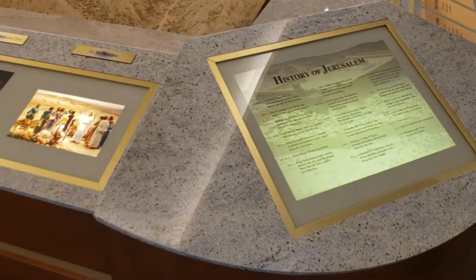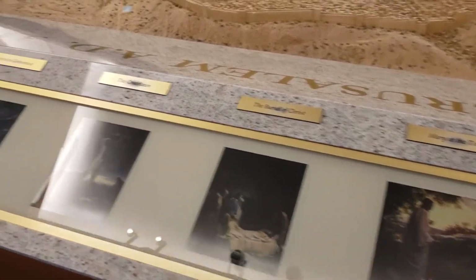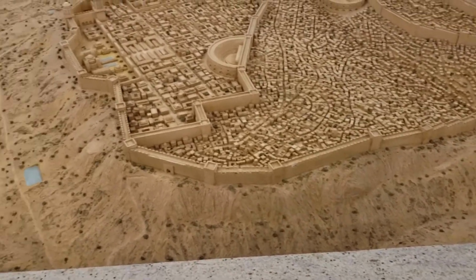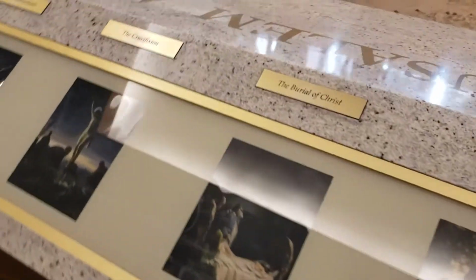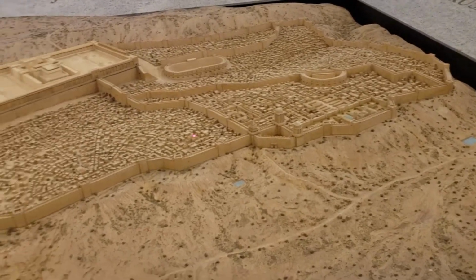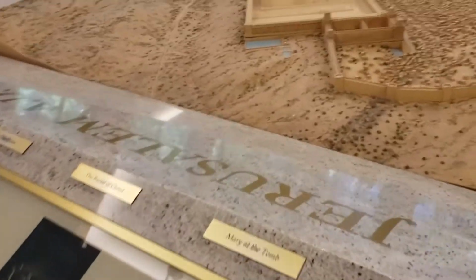So again, the links back to Judaism is very clear to see in the North Visitors Center. As you can see, there's a story being told in the background. And the story of Jesus in Jerusalem is all laid out with a 3D map. And of course, there's the Temple Mount as it was in the glory years of Israel, before it was all destroyed by the Romans in 71 AD.